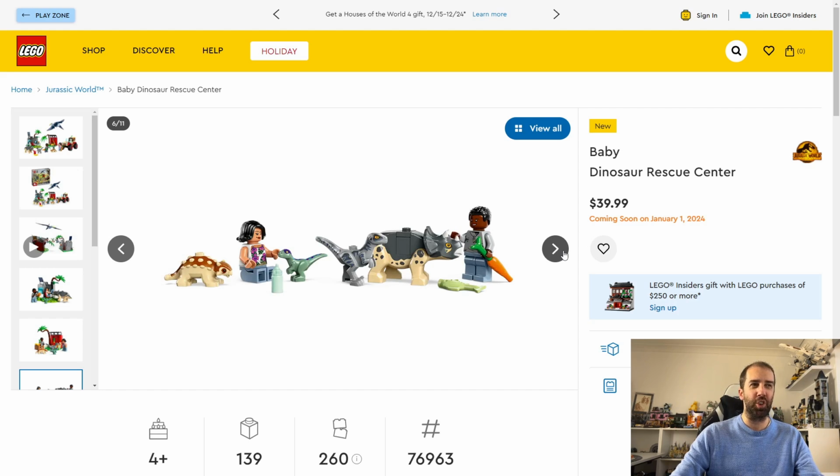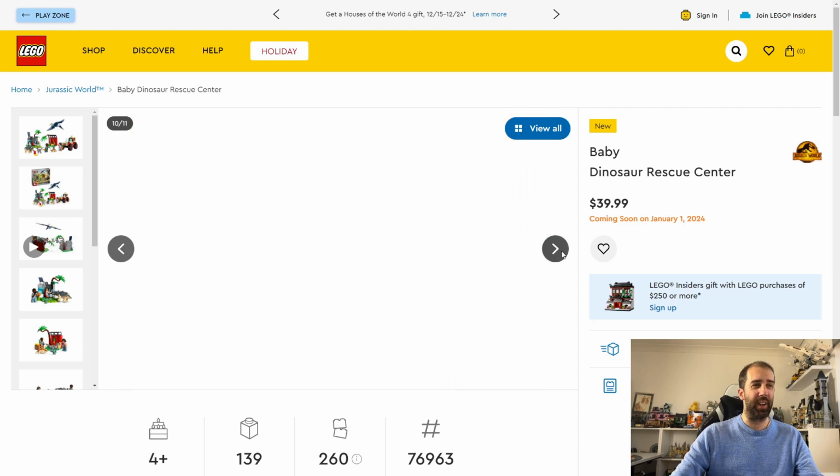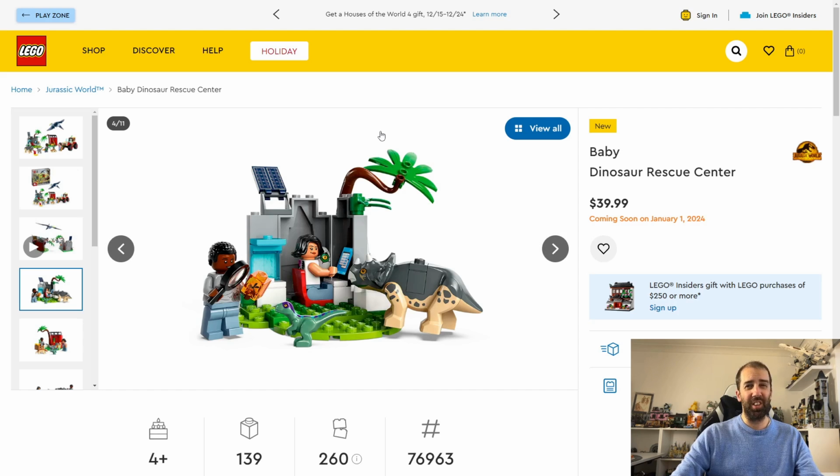builders who are moving on from Duplo. But I just think they're really overpriced for what they are. I mean, Lego got them so wrong. It should be maybe $30, $25 price mark. But yeah, if you're looking to get this one, I'd probably recommend waiting for a sale on it.